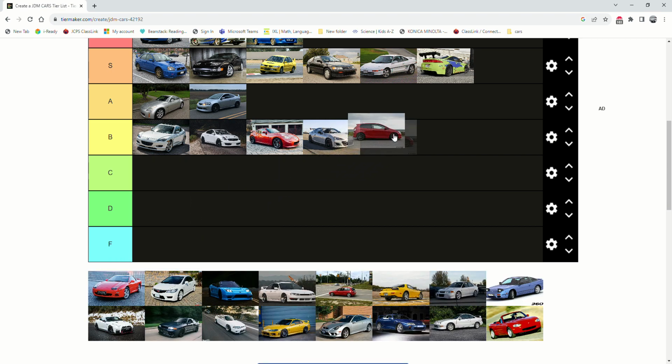And the next car is the Honda Civic EP3. This honestly is going in B tier. Honestly, it's not really the best generation of the Type R. I'm more of an EK and EG. I don't know if they made an EG Type R. I think they have, but if they didn't, definitely the EK and like the FK8 and FL5, you know. But yeah, this thing is a little bit mid. I think it looks a little bit like a Honda Fit, to be honest.